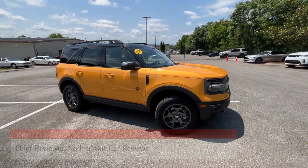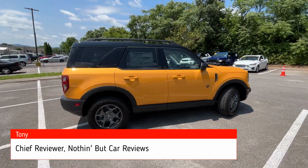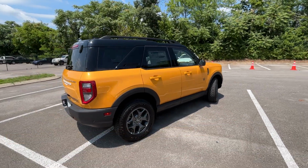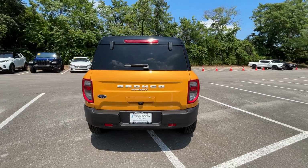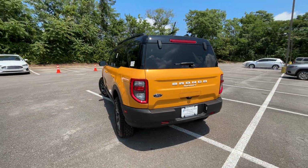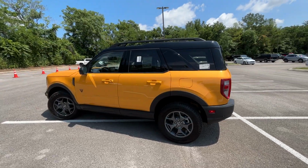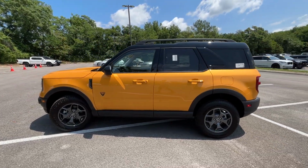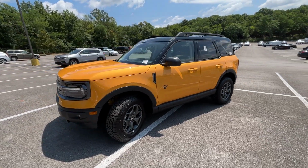Here we have a new 2023 Ford Bronco Sport. This one comes in the Badlands trim level in Cyber Orange Metallic Tricoat. And then we have the ebony and rose interior, and that's going to consist of, I think, leather, leatherette, and then a little bit of Alcantara. But the powertrain on this one consists of a 2-liter turbocharged 4-cylinder engine, mated to an 8-speed automatic transmission.